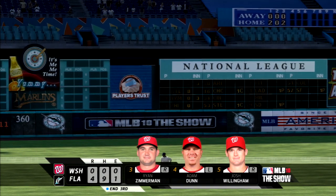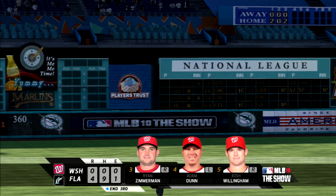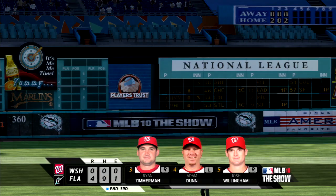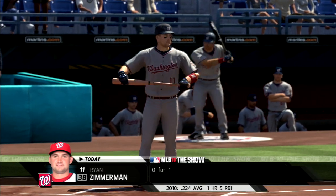So it's 2 runs on 4 base hits, no errors, and a couple of men left on. 3 innings complete. It's the Marlins 4 and the Nationals nothing. Ryan Zimmerman will stand in now to get us going here in the 4th.